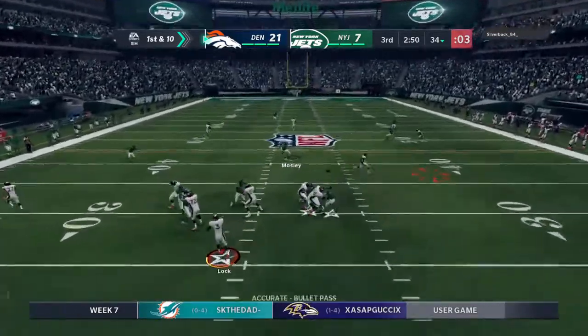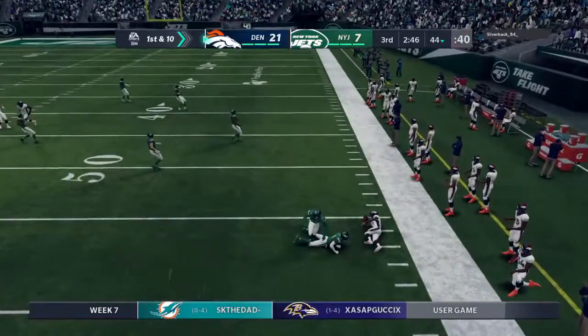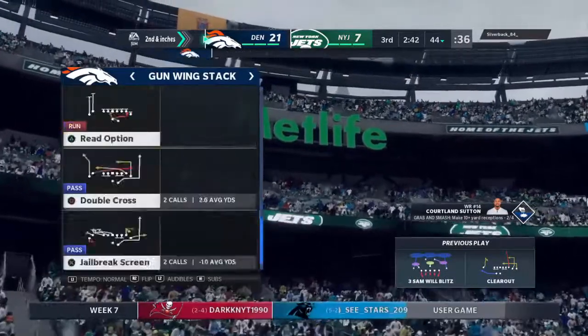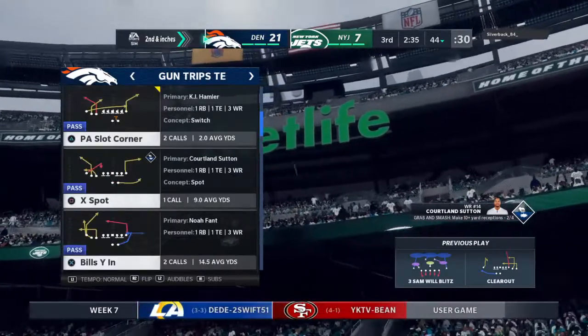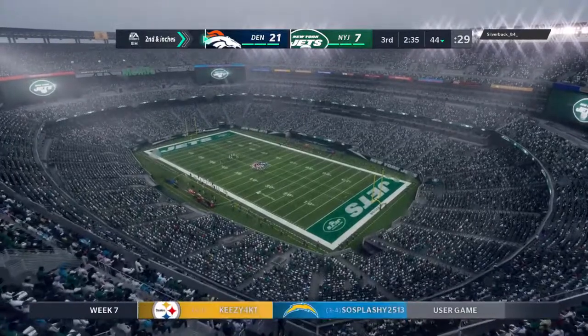Shotgun snap to Locke. Open man Hamler, that's complete. It's another 10 yards on that one and another first down. That looked like a pretty good route combination there because you've got to find a way to clear the guy running the drag, because when you do, you just put the ball on him and then let him run. Yeah, he's got some space.